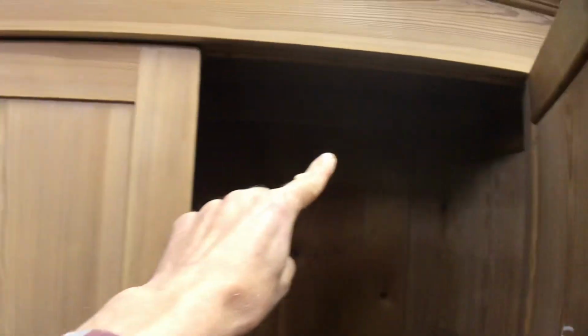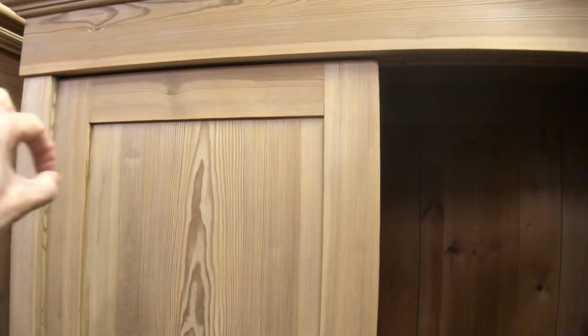The prices for the wardrobes all include hanging rails, so I'll put in a new brass hanging rail. Or some of these taller ones, which don't have drawers at the bottom, you could actually have a shelf in. I could put a shelf in for you with the hanging rail underneath the shelf. That's often a good use of space.